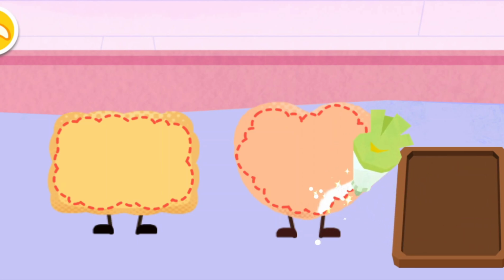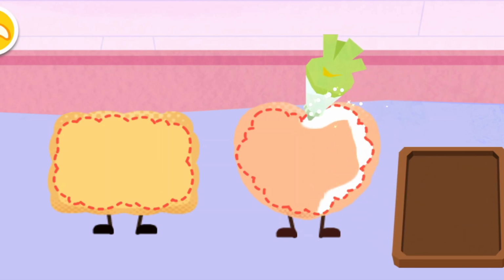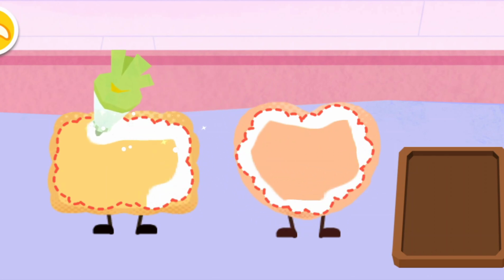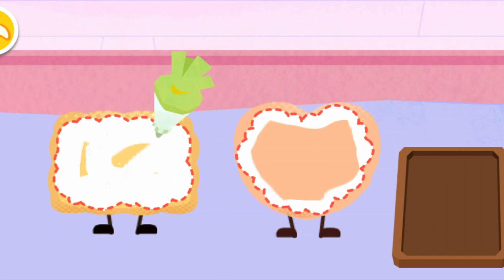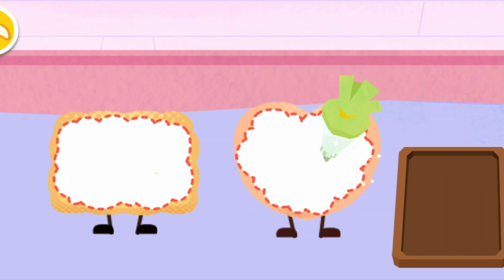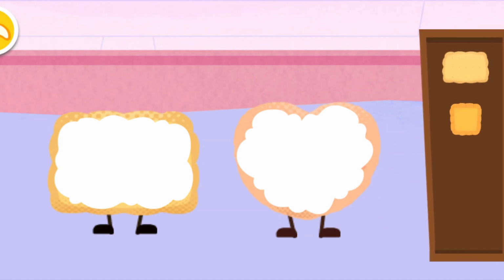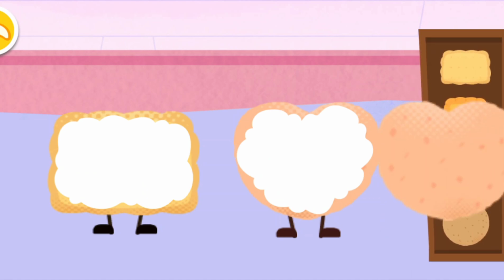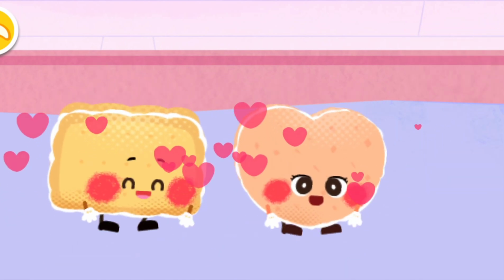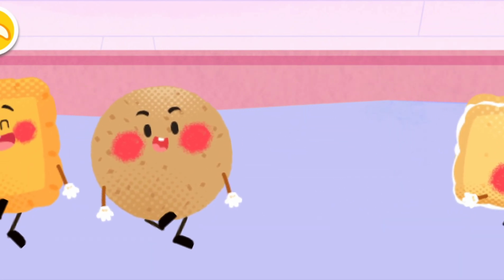Apply a thick layer of cream. And pick an identical shape. They have become sandwich cookies!